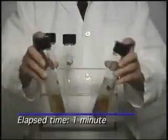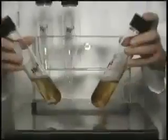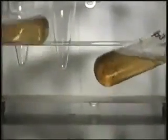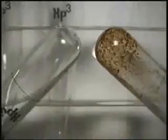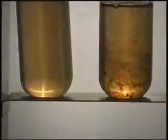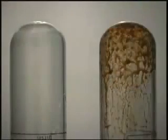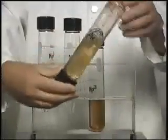After mixing them for approximately 1 minute, we can see that the tube with XP3 is totally clear, whereas the other one did not improve at all. The power of XP3 is such that it will remove all residues left from the other additives.